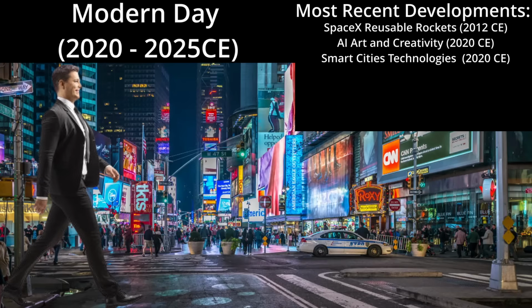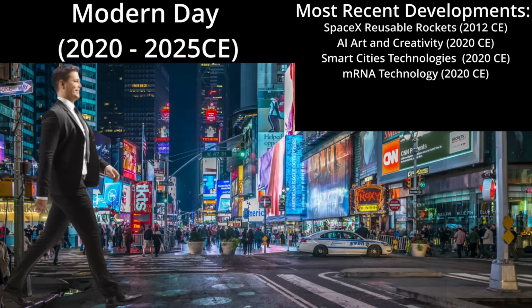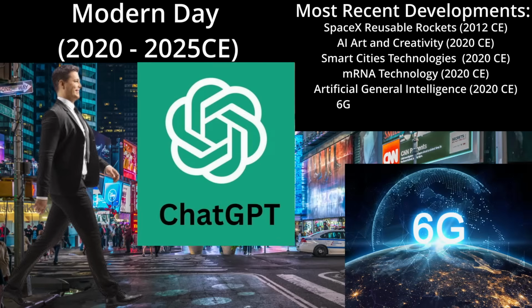Let's start with the development of mRNA vaccines, which make your cells produce a specific protein, which in turn causes your immune system to be activated and begin to produce antibodies for that protein. Artificial intelligence starts rapidly changing, eventually leading to the development of ChatGPT. 6G technology starts its development, which hopefully doesn't flop as hard as 5G.